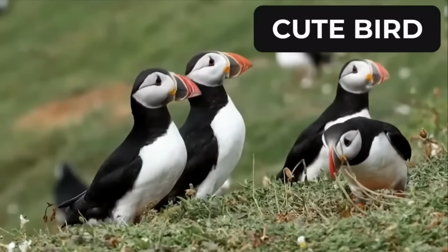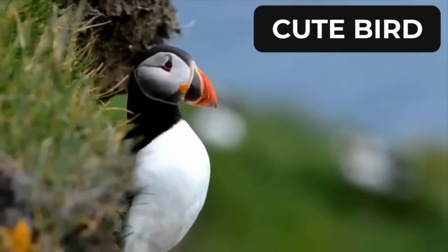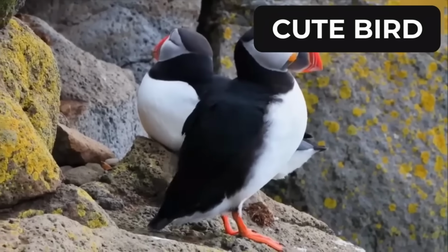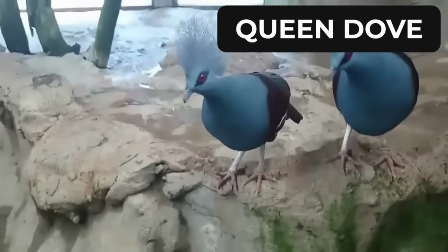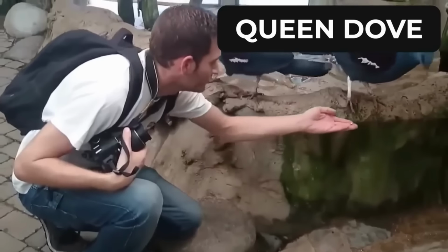The puffin is cuteness with a beak, colorful beak, a slightly sad gaze, clumsy on land, but graceful in the air. It's an animal that looks designed for stickers. The Victoria crowned pigeon walks like a queen. It almost doesn't fly, moves serenely, with a blue crest like a crown.